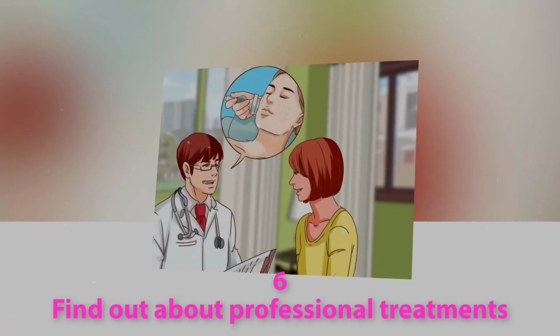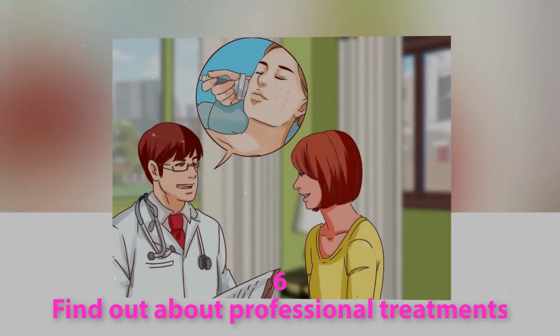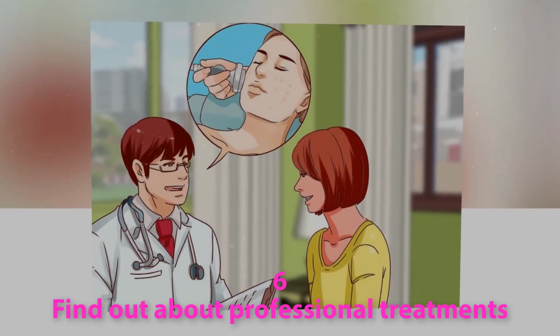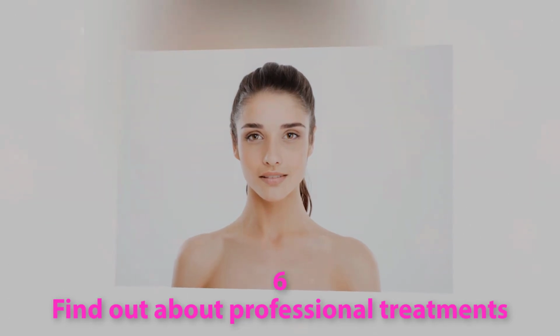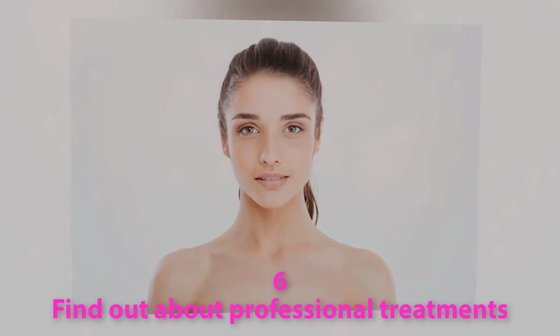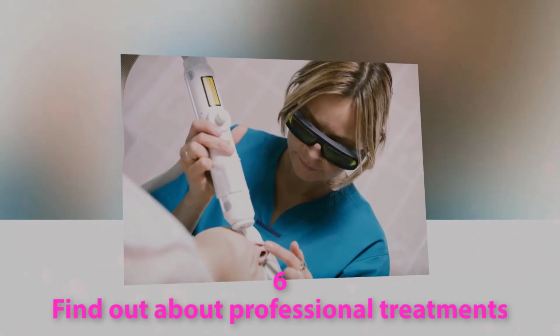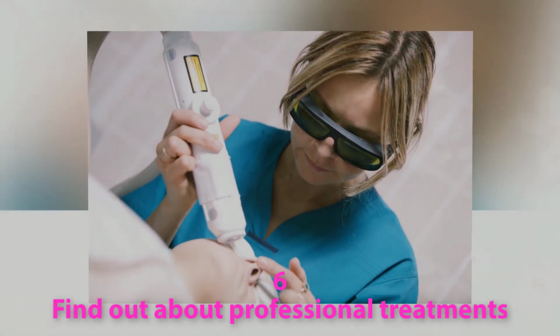6. Find out about professional treatments. There are many treatments available at spas and skin clinics, which can significantly improve the appearance of pimple-prone skin, when used in combination with some of the above-mentioned treatments. They can be a little on the pricey side, but can produce more long-term results than other treatments and even help to prevent and reduce scarring.